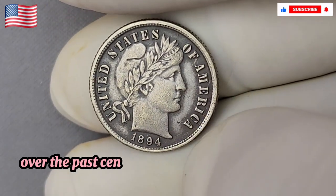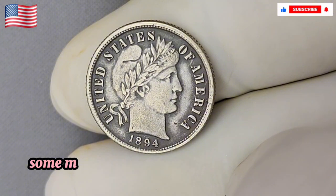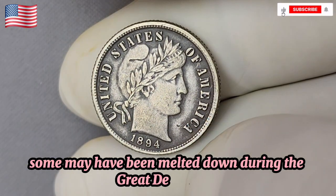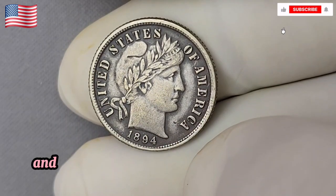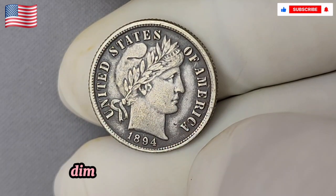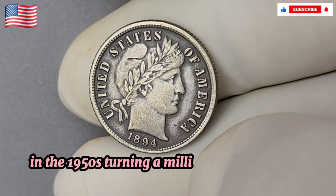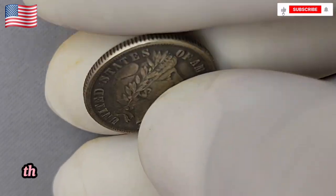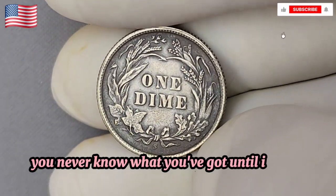Over the past century, most of these 24 coins have vanished. Some may have been melted down during the Great Depression. Others were spent unknowingly by their owners. And one famous story tells of a little girl who used her 1894 S dime to buy a scoop of ice cream in the 1950s, turning a $1 million coin into dessert. That's the heartbreak and thrill of coin collecting. You never know what you've got until it's too late.